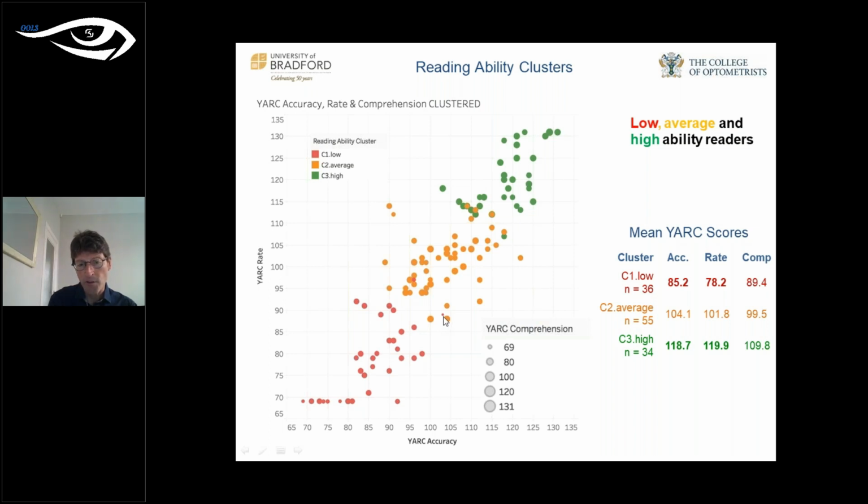That little red dot there corresponds to a child who had pretty good accuracy, average accuracy, above 100, and slightly reduced rate of reading. But look how small the symbol is, and that the size of the symbol here corresponds to the comprehension. In the previous figure, we had comprehension coded according to whether it was blue on one end of the scale or orange, but we can't do that now because we're using colors for the traffic light system. So this time comprehension is reflected in the size of the symbols. The bigger the symbol, like this one here, the better the comprehension. The smaller the symbol, like the one that we just looked at, the worse the comprehension.